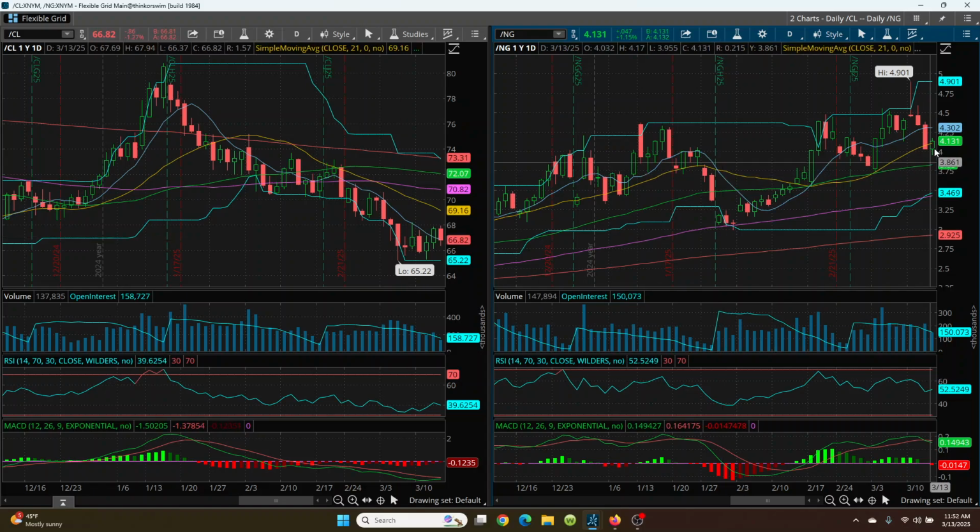Okay, here's what we have here. We're stuck right here at this 21 day. Now, you can see we put in a lower low here, but we're right back above that 21 day. See how cool that is? Just like we were here. So this could finish the day above that 8 day. We don't know yet, okay?